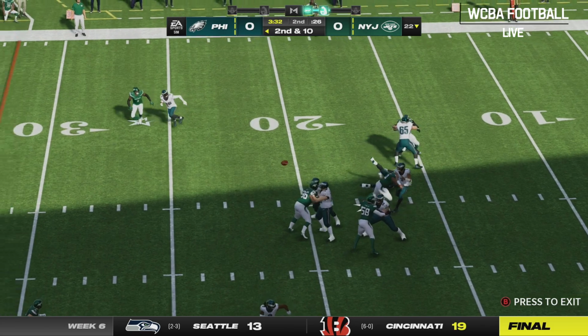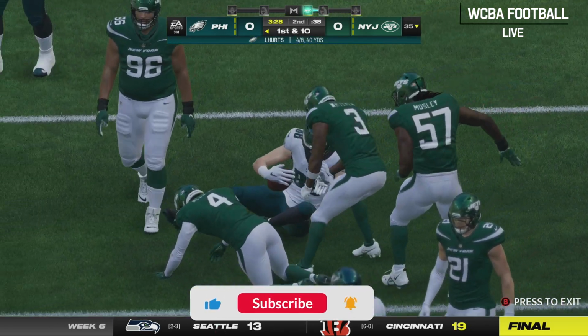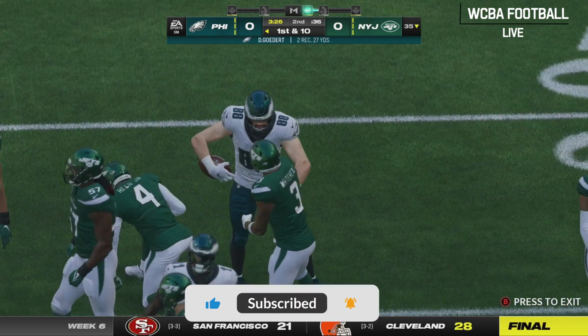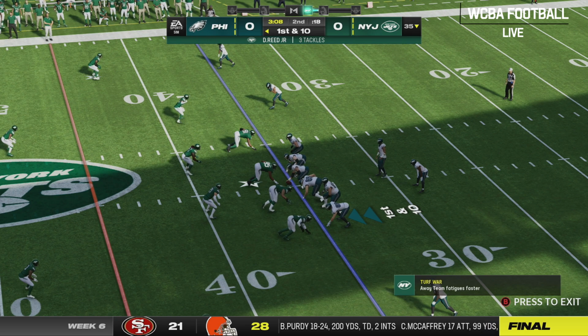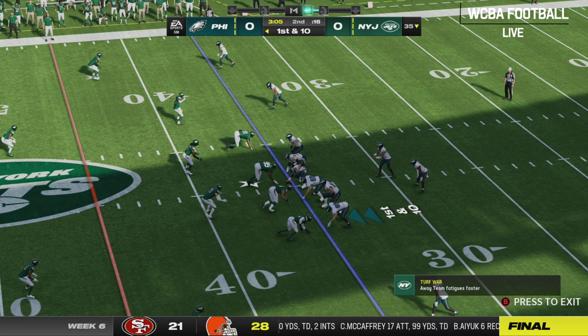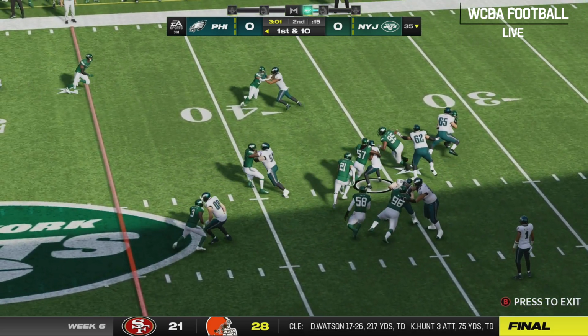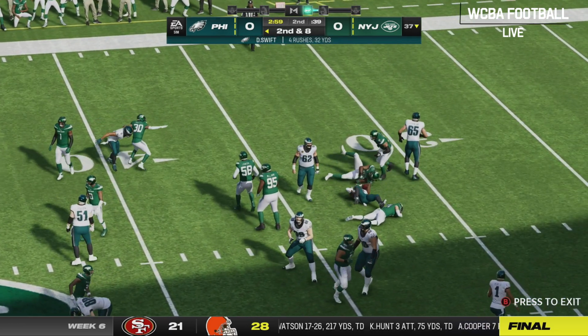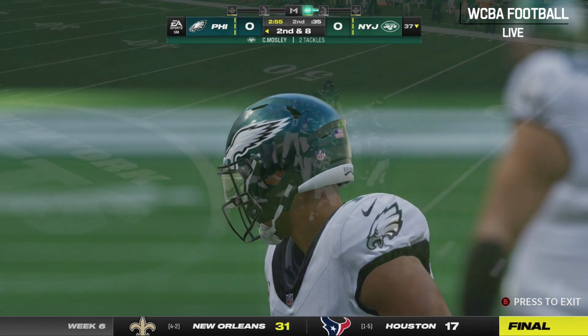Hurts sets up to throw it. He finds his tight end, Goddard. That's complete. And he's brought down, getting this one up to about the 35. Ball up to the 35 now as they come up on 1st and 10. On the option to give to Swift here. And nothing much materializing there on the first down run. He'll get a couple, and that's it.